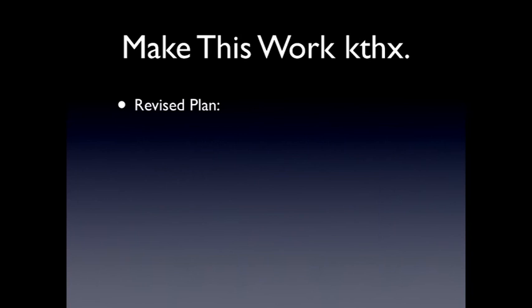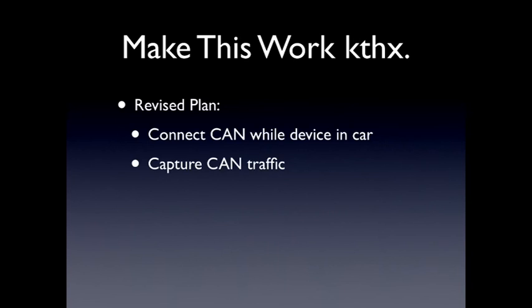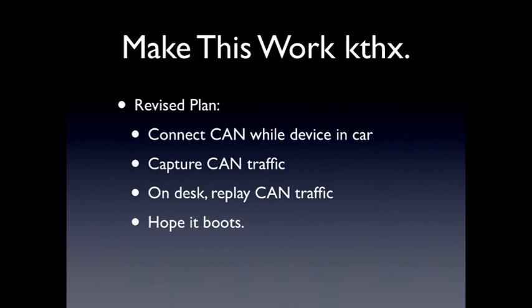So the revised plan to make this work and boot on our desk is we connect to the CAN bus via the devices in the car, and we capture all the CAN traffic, and then we go to the desk again and we replay the CAN traffic, and we hope it boots, and we find the URL, hope that it's Linux, install Python, and so on.